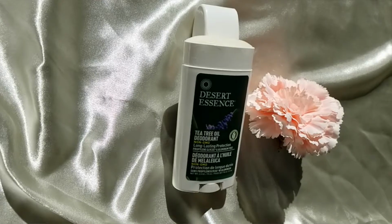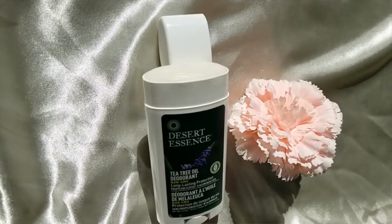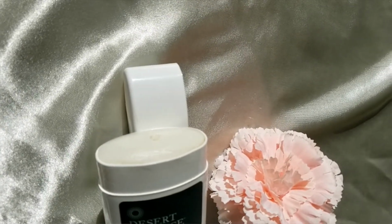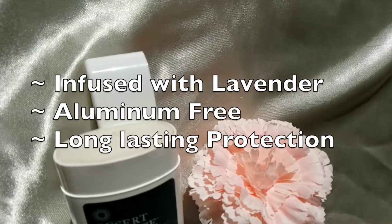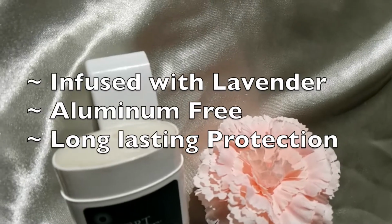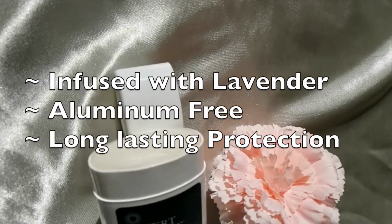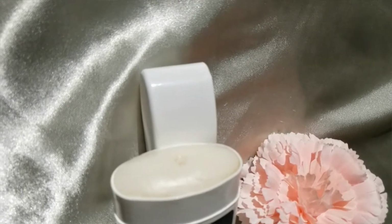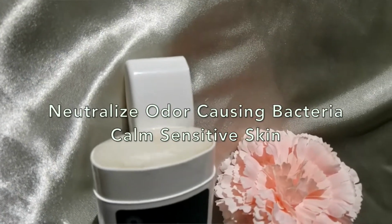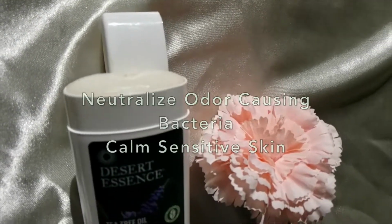We have the Desert Essence, and this is tea tree oil deodorant, non-GMO, long-lasting protection. I think there are other deodorants as well in Desert Essence apart from the tea tree oil, but the one I have is the tea tree oil, and this has been infused with calming lavender, and it's aluminum free deodorant, provides long-lasting odor protection and soothing skin benefits. Inherently antiseptic Neem and Australian tea tree oils neutralize odor causing bacteria, while lavender, chamomile and aloe help calm sensitive skin.